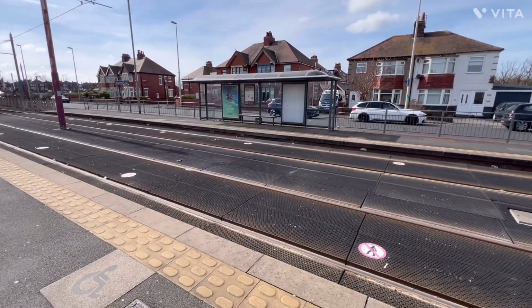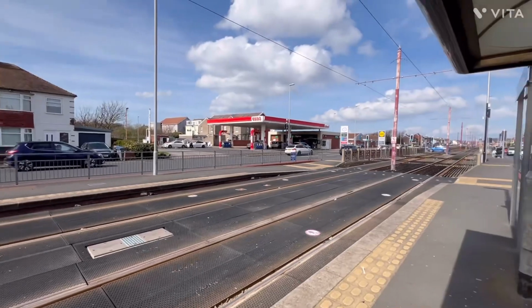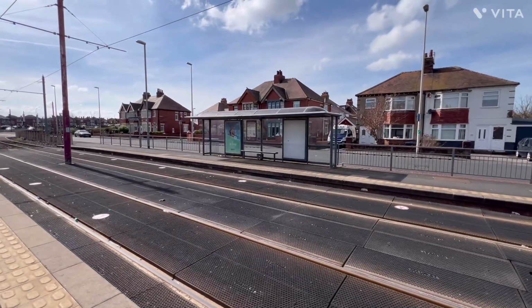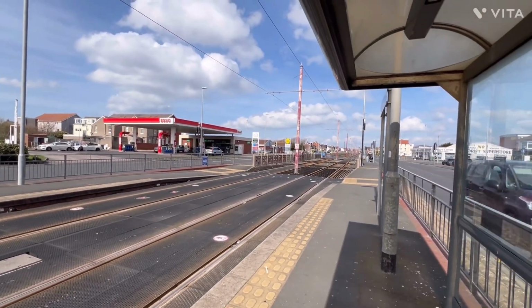Now Anchorsholme tram stop, the park is that way. Yeah, this is on the road into Cleveleys. And that's going towards Blackpool. Obviously I can't pan right round because there's kids over there. But yeah, it is what it is. Right, give me a sec. There you go. That's me.